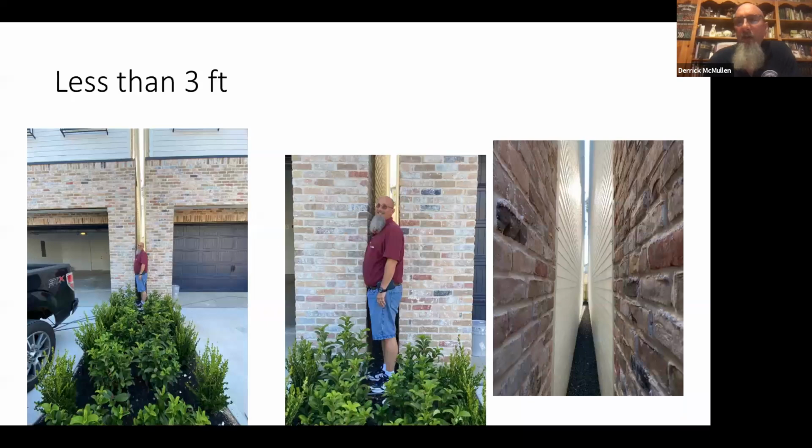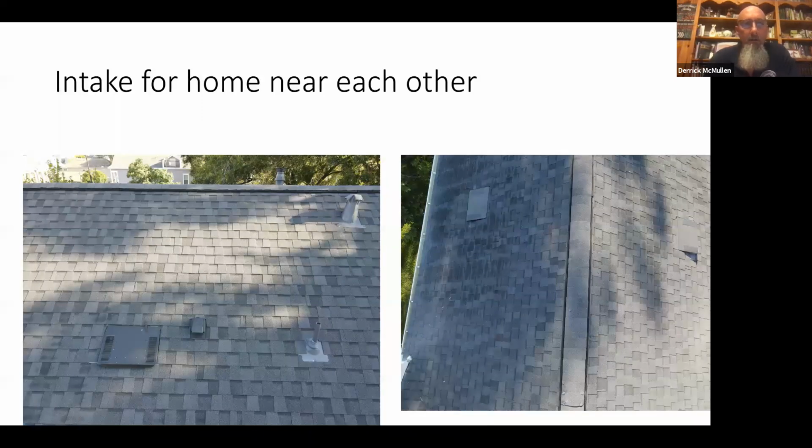There cannot be any soffit vents on this house, because the house next door catches fire and the fire goes right into the soffit vent into the attic. So what did they do? They added these. These are intake vents designed to go on the slope of the roof. There's different ones. This just happened to be the one that that builder used.